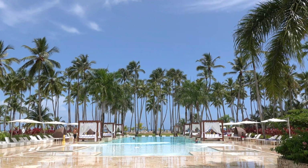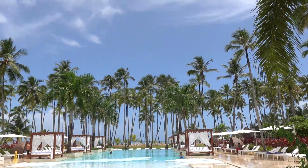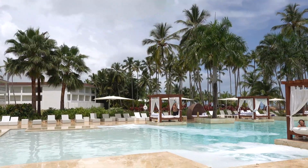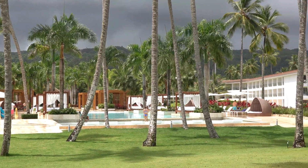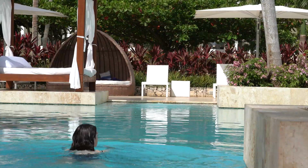We have now made it down to the main event or the center point of the hotel, which is the big pool. It's really beautiful, and here you can also find small or big cabanas, sun loungers and sun beds. It's boiling warm, so I think it is perfect to try out the pool.